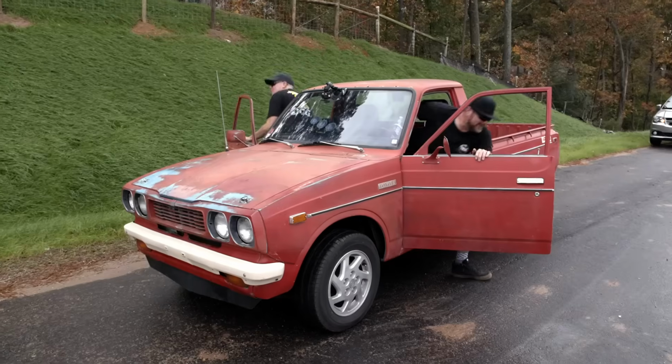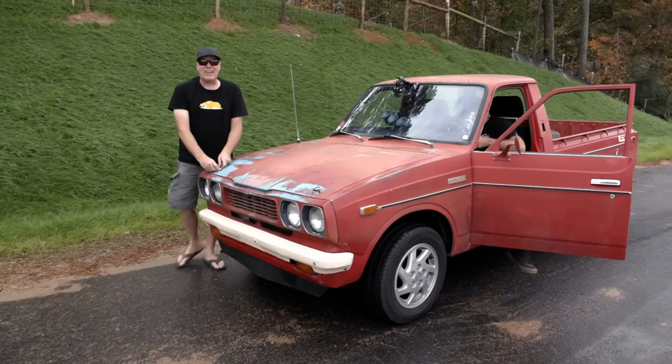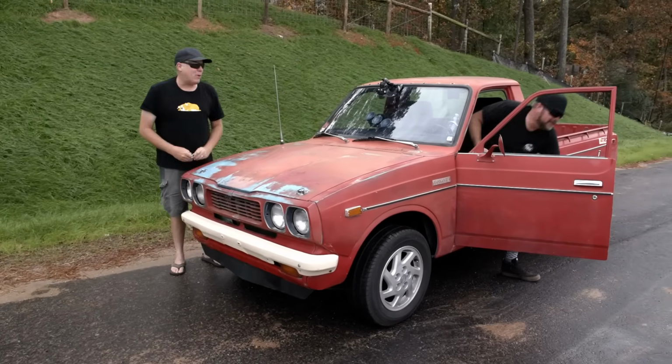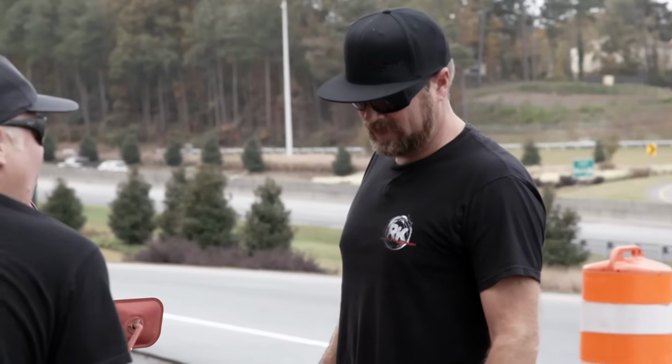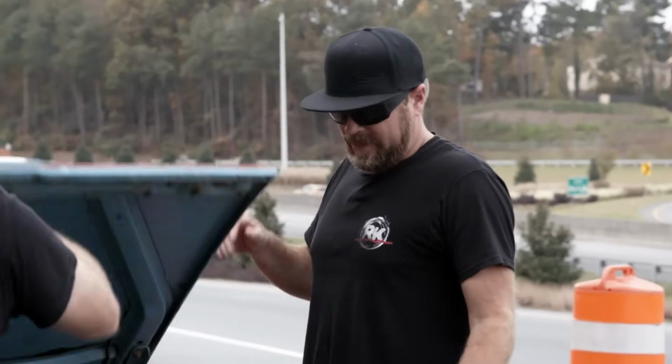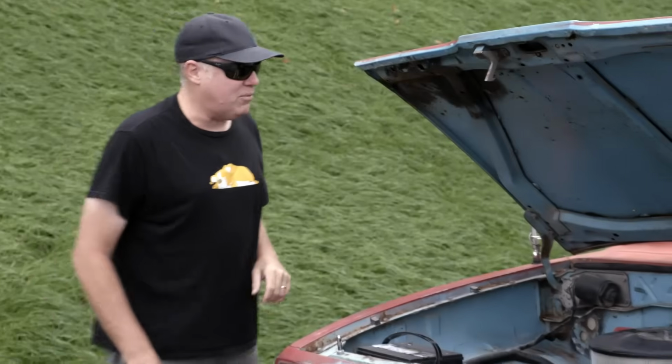Oh, man. This is so bad. We're cruising down the road, and Finnegan goes, hey, it's not smoking anymore. And I look down at the oil pressure gauge, and it's 0. It's not smoking because it has no oil. How did it not blow up with us driving with no oil? It really didn't make any noise.